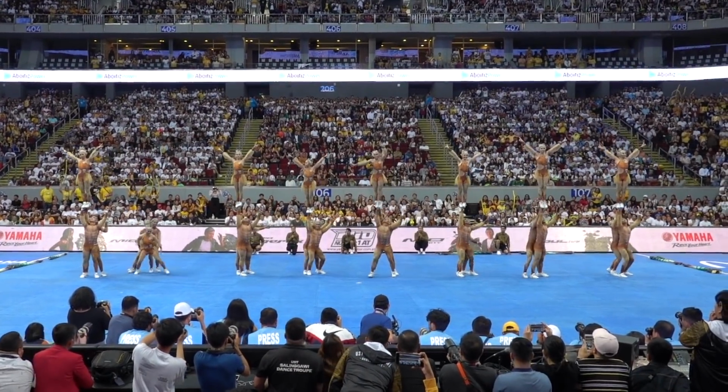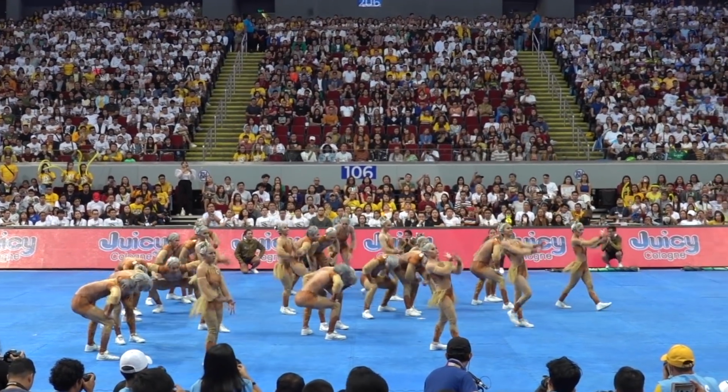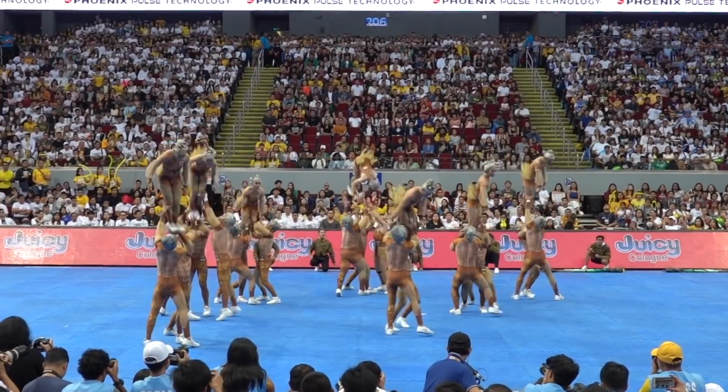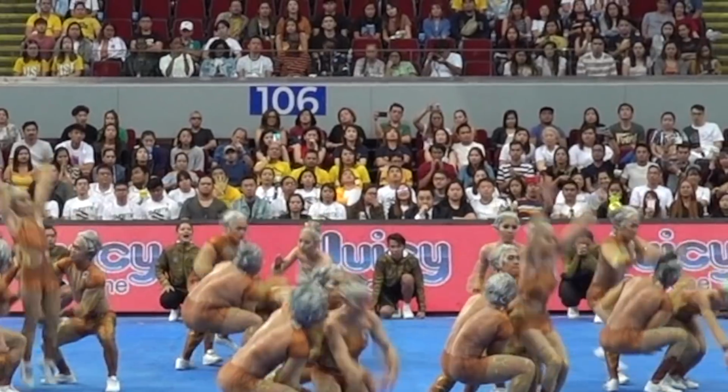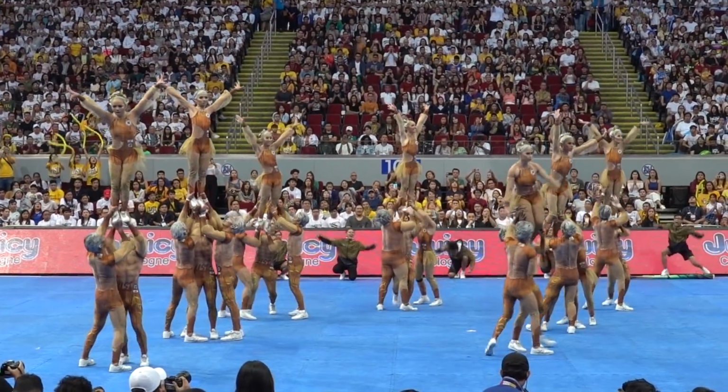Dun sa backhand rewind naman nila, this is really impressive. It's a hard mounting to pull off kasi it's coming from a standing backhand spring. 1 set struggled. The main base missed the feet of the Flyer. They tried to recover but it's too late.